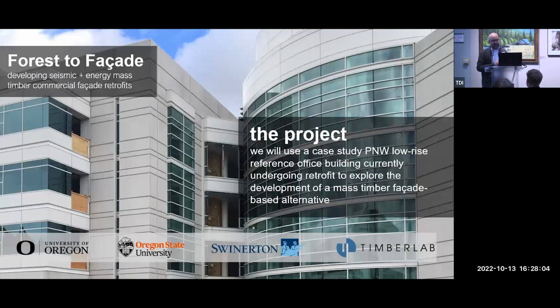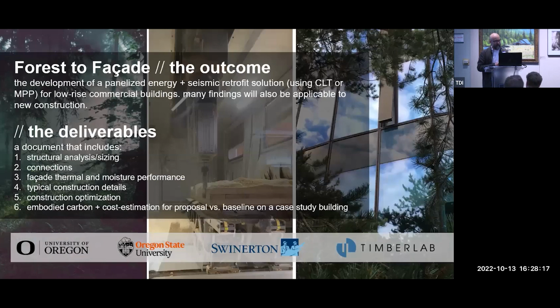We have a case study building here in the Pacific Northwest that we're going to be using for this project. It's actually undergoing a more conventional retrofit, but we want to use that as a baseline to make the comparison for the project. And the outcome for this one, we won't have a mock-up for this project, but the outcome will be a structural analysis and sizing. We'll develop connections that we need for this project, and we'll do a facade thermal and moisture performance analysis, look at typical construction details, construction optimization, as well as embodied carbon and cost estimation for the proposal versus the baseline on this case study building.